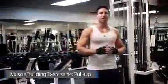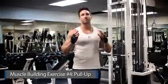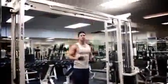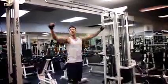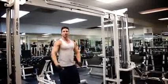Fourth muscle building compound exercise is the pull-up. Now I want to go over a few mistakes I see a lot of guys make, as well as talk about the best pull-up for really building your back and increasing lean muscle mass. The closer you put your hands on the pull-up, the more it's going to work your biceps. To really get the most out of this exercise, you want to keep your hands as wide as possible. That's going to really work your lats as well as your upper back, and you're also going to feel it in your biceps the wider you go.